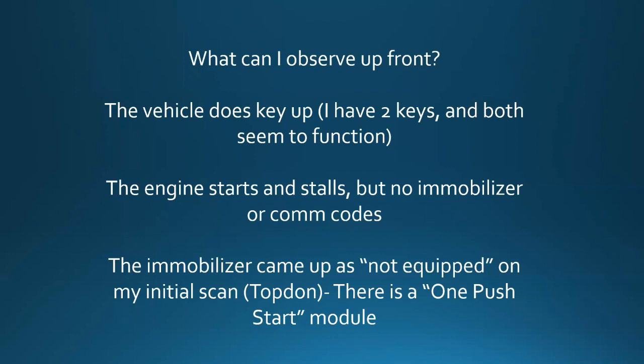I did notice on my full vehicle scan, and the Topdon gives you a nice topology breakdown of the vehicle, that there's an immobilizer module, but it's grayed out. And I did see a one push start module that did scan and came up with no codes. And this is just looking at the topology screen. I haven't gone into these modules yet, but I'm just looking to see, is there an immobilizer module? And it shows it, but it's grayed out.